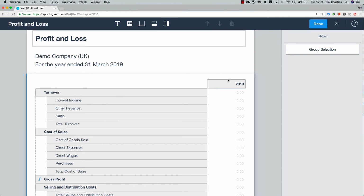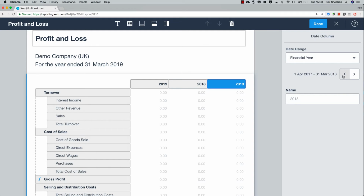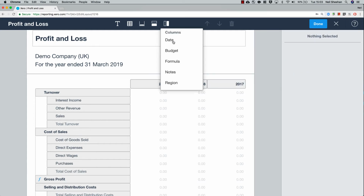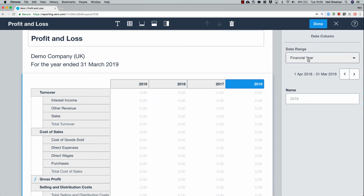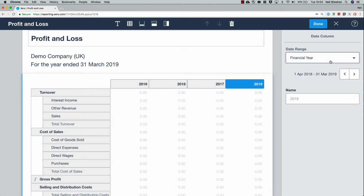So at the moment I've only got this financial year. But okay, I want to bring in a new date column. I want it to be last financial year. So I've got March 19 currently. I'm going to get March 18. I can then add another date in. Let's go for March 17. Another date. So at the moment, those three I've kept there as years. But you can then start to bring down financial quarters, whether you want month to date, quarter to date, year to date. The options are endless. Or a custom date range.